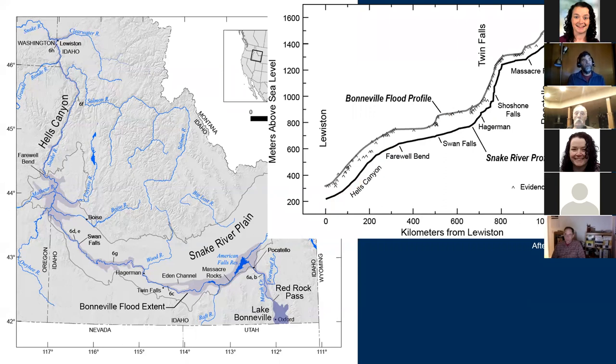And the water surface profile of the flood, here indicated in gray, follows that, although there are some notable discrepancies where constrictions, like the constriction impounding Lake Lewis at Wallula Gap, hydraulically impounded the flow. And so you get these flat areas above constrictions, and then the water will shoot through them and come out lower. One of the prominent ones is down here at Swan Falls, south of Boise in the Snake River Plain. You can see how the water surface profile is ponded up behind it and then drops down quickly.